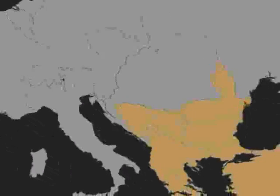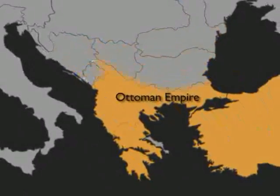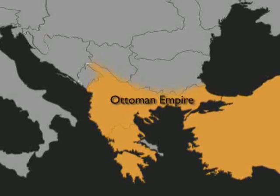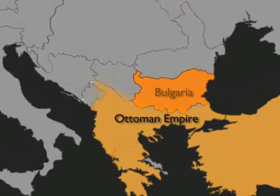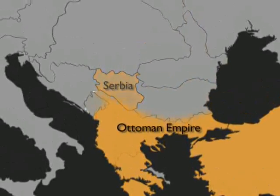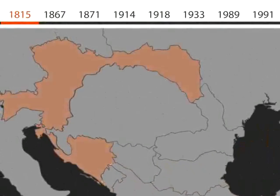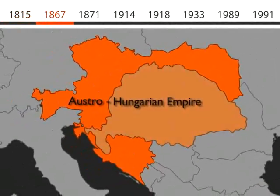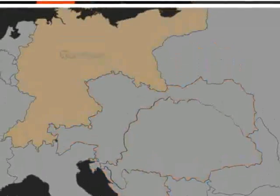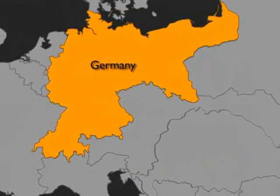By the beginning of the 20th century, the Ottoman Empire had been greatly reduced, and these four countries came into existence: Romania, Bulgaria, Serbia, Montenegro. And since 1867, the weakened Austrian Empire had become the Austro-Hungarian Empire. All this was the German Empire, ruled by the Hohenzollern family.